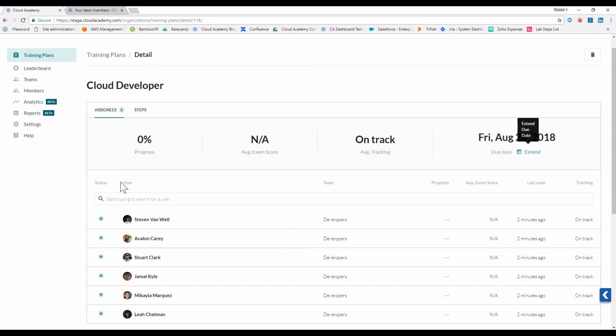If for some reason you come into this training plan and you no longer need it and you want to delete it, you can click up here. There's a little recycle bin in the top right corner. Notice it's red, just asking, are you sure? It gives you an option to confirm whether or not you actually want to do that. So I'll hit cancel there.